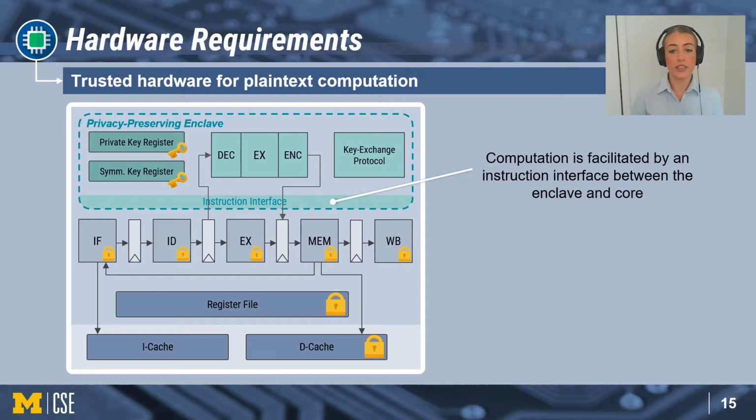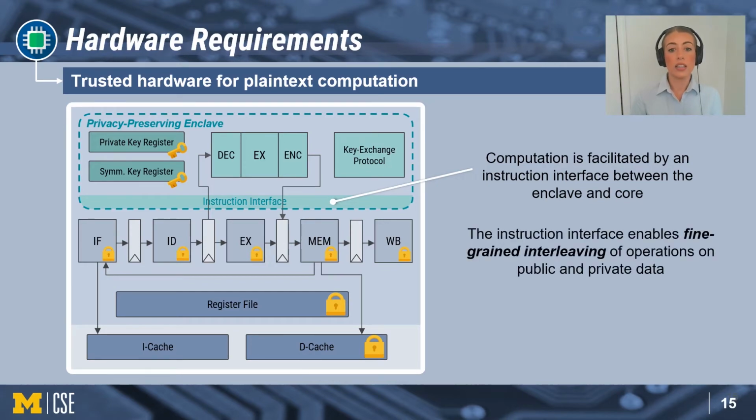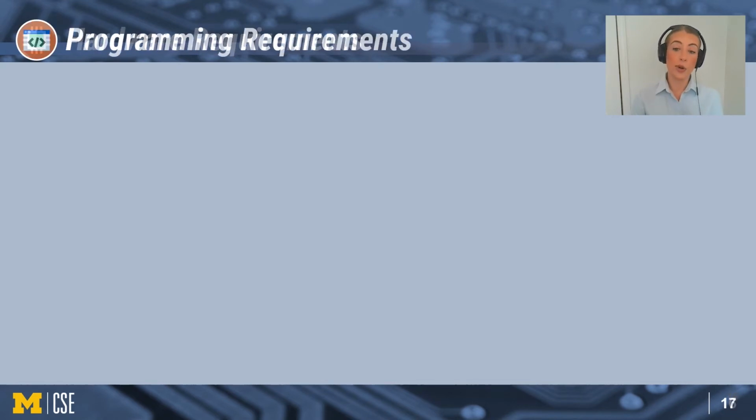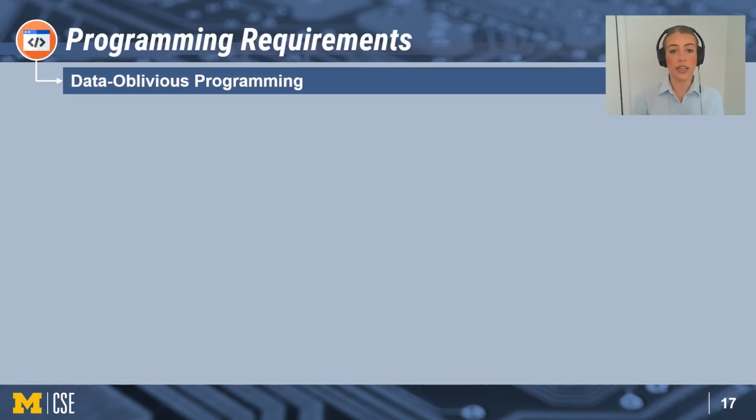Thus, plaintext values are only revealed within the enclave's functional units, which we assume are unobservable and part of the trusted computing base. No path between the functional unit and the register file or memory exists that does not pass through an encryption unit. Finally, the instruction interface enables a fine-grained interleaving of operations on public and private data, which serves to reduce the performance overheads for real-world applications. Given this hardware implementation, let's take a look at the programming requirements for using this secure enclave.